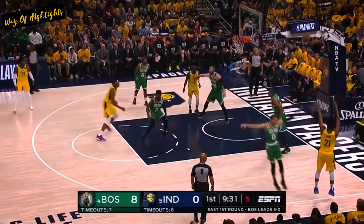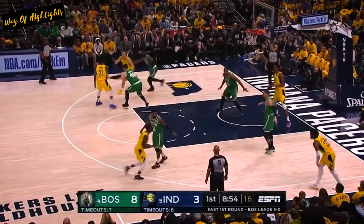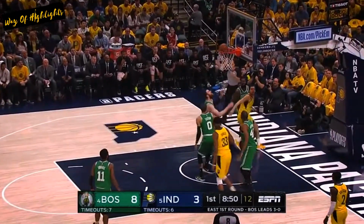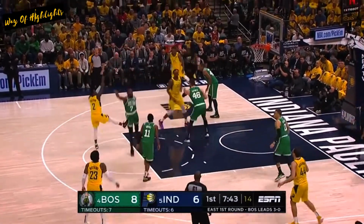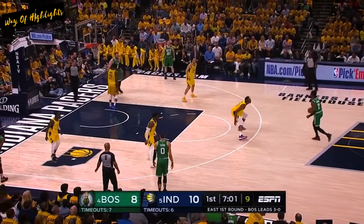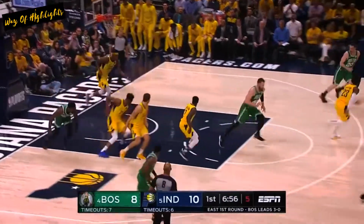Collison kicks it out to a wide open Thad Young, and he drills the corner three. That was critical when they were ahead. Double team Irving, force him to give up the basketball and not penetrate into the middle of the floor. Step back jumper by Collison is good. That's a Brown against Turner. Nice crossover and a better block.